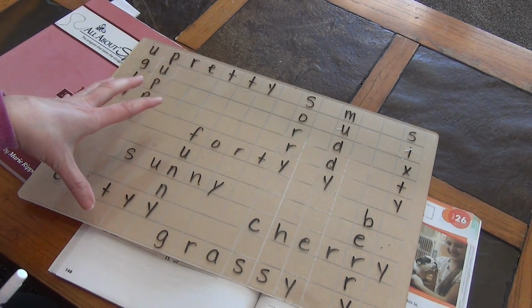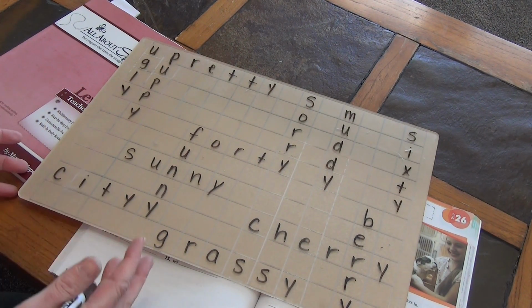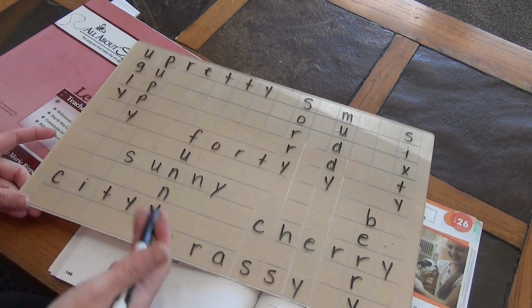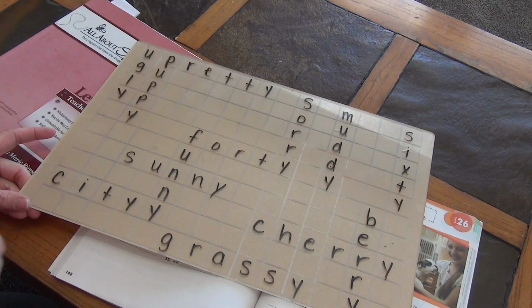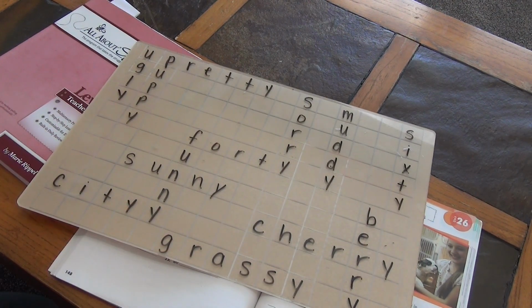Okay, this is really, really fun. She loves to do this. It's a fun way to knock out the spelling, and maybe you want to add this as morning work and then do spelling again later. This is a really, really fun, easy way to do this.